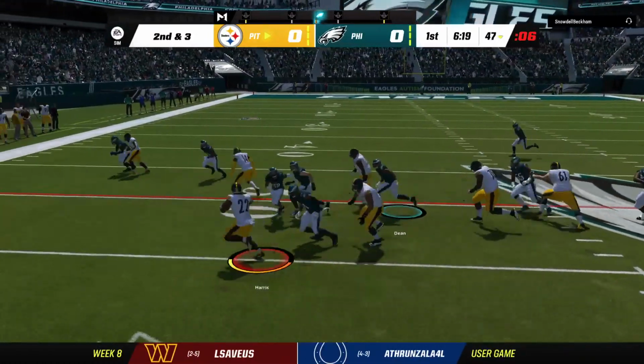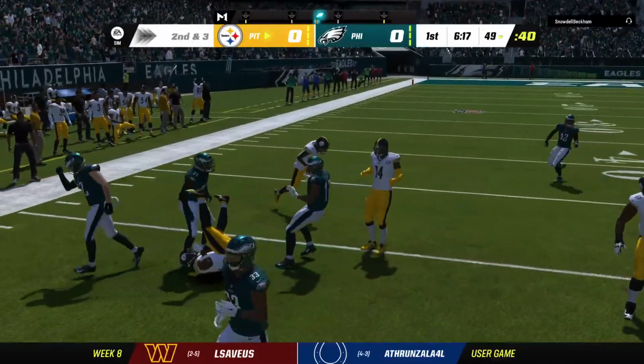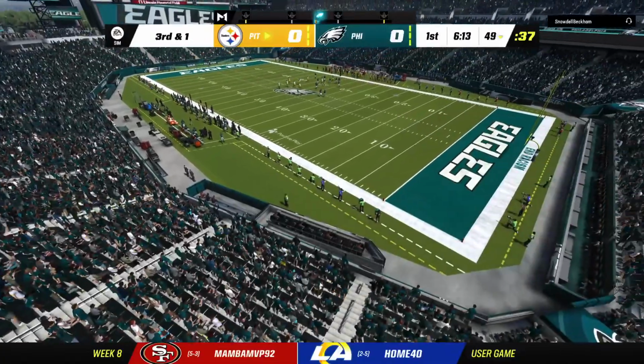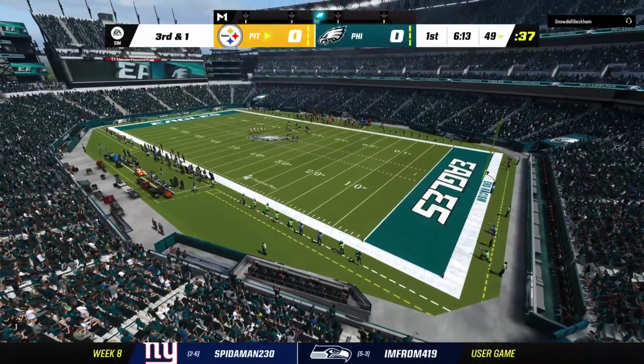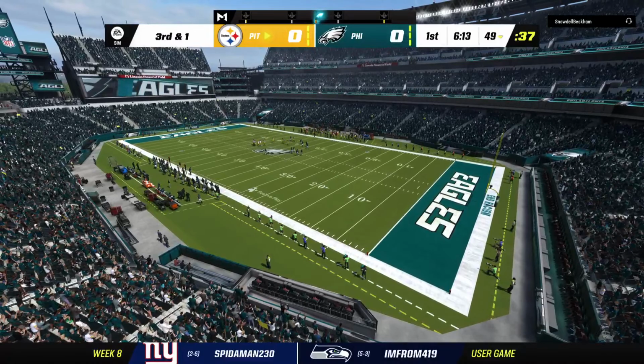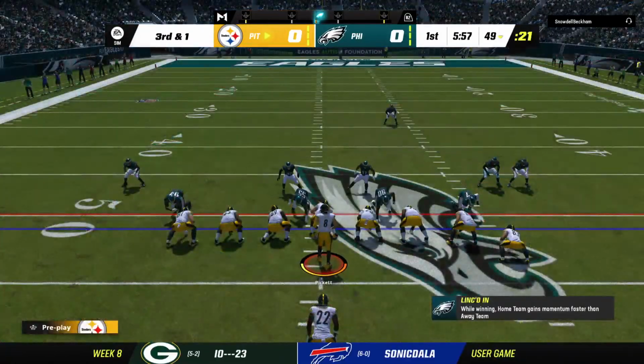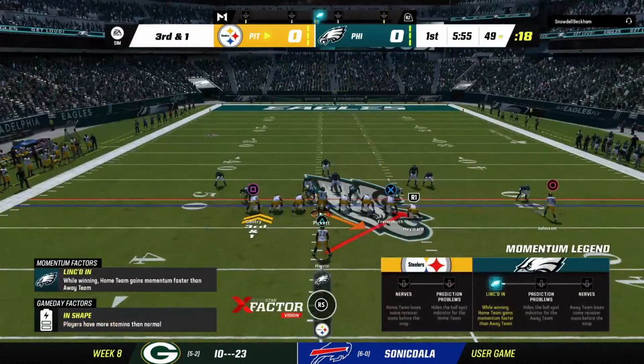They'll keep it on the ground. Harris again. And this won't be enough to pick up the first. A gain of 2, 3rd and 1. Sometimes you're aligned perfectly and the play comes to you, and sometimes you got to cover some ground to go make the play, as we just saw there. We saw a great example of perseverance right there on that play.